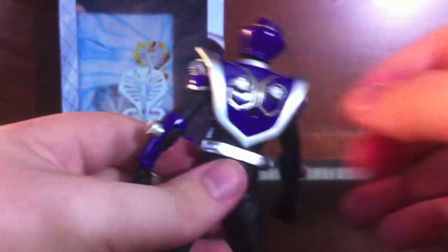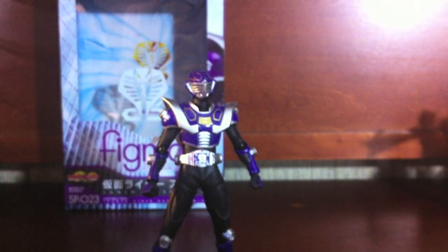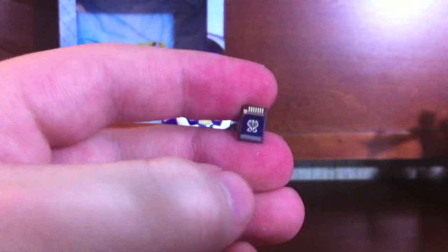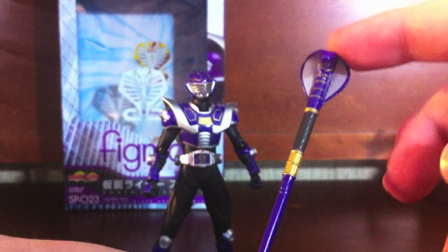You can check out all the details as I continuously talk about the toy. So now we'll take a look at his accessories. As always, he comes with his final vent card. There's no way I'm going to get the camera to focus on something this tiny. But there it is, in all of its tiny miniature glory. I'm putting it back in the box right now so I don't lose it. Then he obviously comes with the Vena visor, or the Veno visor. I'm just going to go with Vena visor because it comes from Venom.